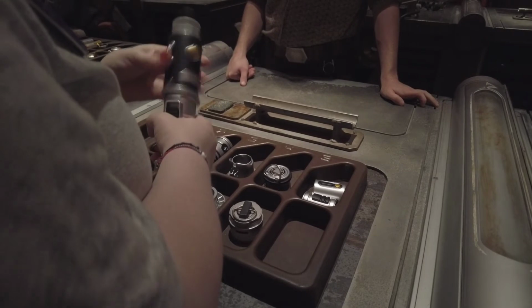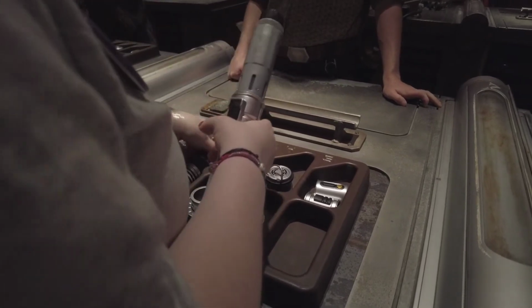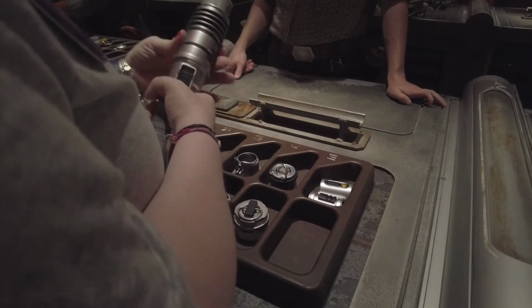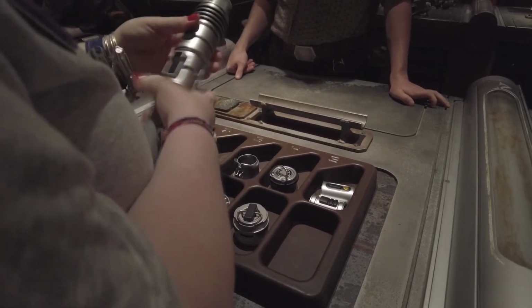Well, if the blade ever fails you, you've got another weapon there. And to activate, you're going to push that first one, and pull it back to deactivate.